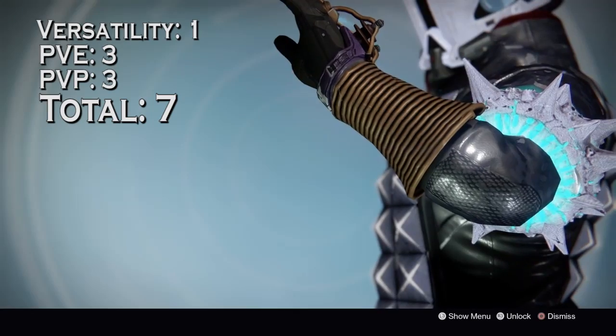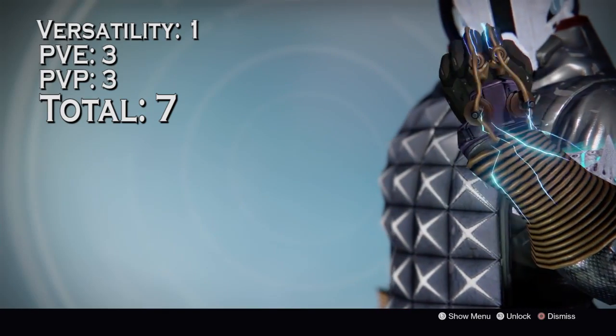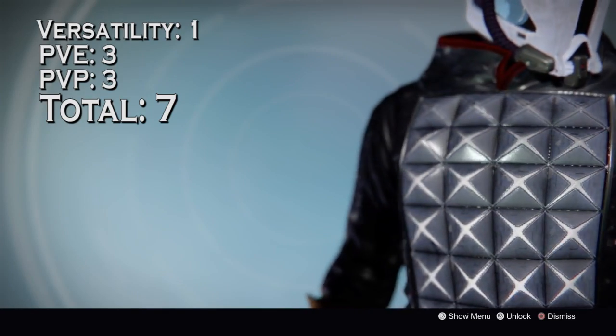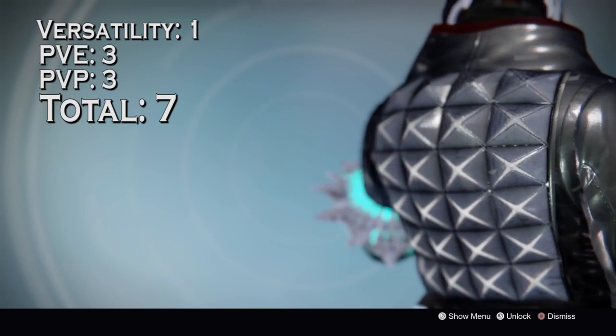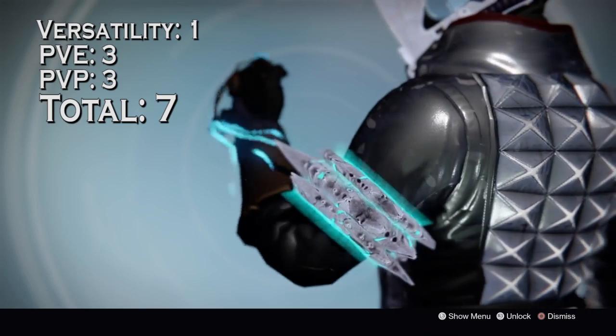Next up, we've got the Impossible Machines, which are pretty much the only exotic specifically for the Stormcaller. So that's nice. The problem with these is the only real benefit you gain from them is whenever you go ahead and cast your super. So that is very limited as far as when you're actually using this.